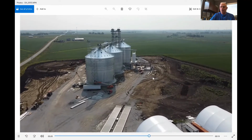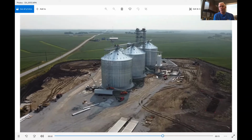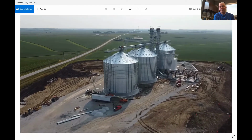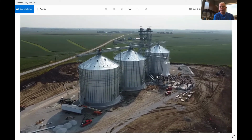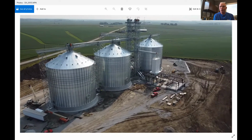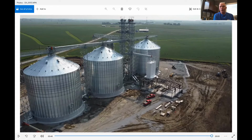We do have two dump pits, 1,500 bushel each, and those are hooked to 15,000 bushel an hour legs. You can see there's 4 legs clustered there, and that'll allow us to receive at full capacity and then also be drying grain and putting that away or moving grain behind. We also have a dedicated loadout lane. You can see the white tanks over that area.